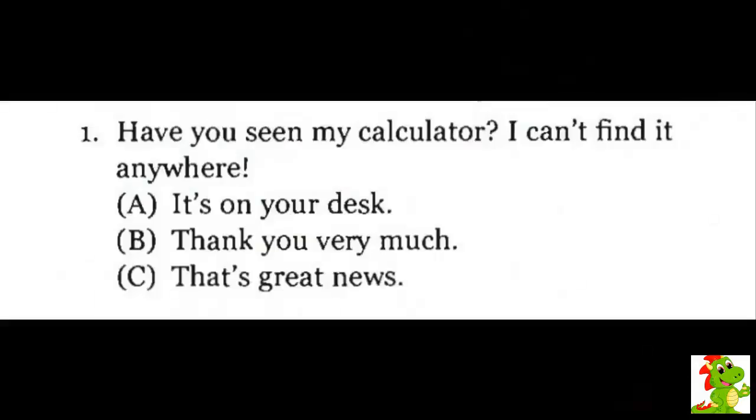Number 1. Have you seen my calculator? I can't find it anywhere. A. It's on your desk. B. Thank you very much. C. That's great news.